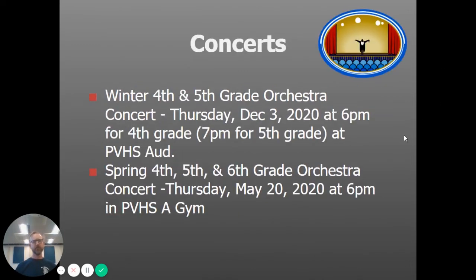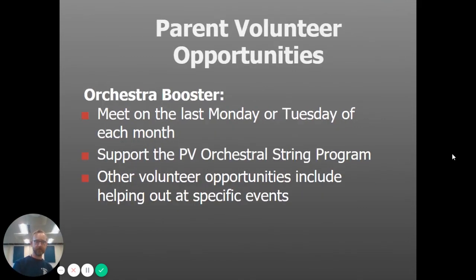Concerts. Currently, we have 2 concerts. They're scheduled. We don't know if we'll actually have the concerts or what type of guidelines we'll have to follow. That hasn't been declared yet. But for right now, go ahead and mark these dates on your calendar, December 3rd and May 20th. 2 concert dates for elementary orchestras.